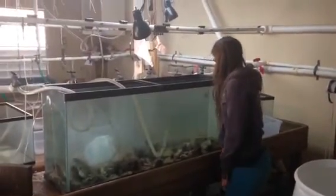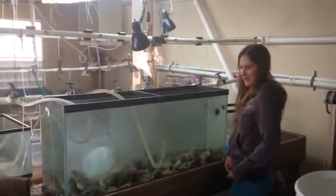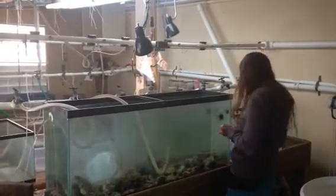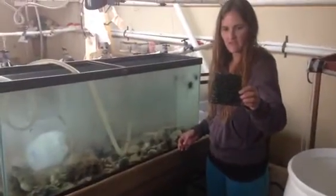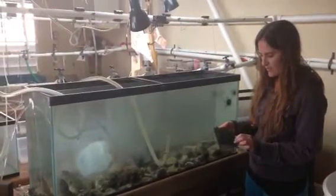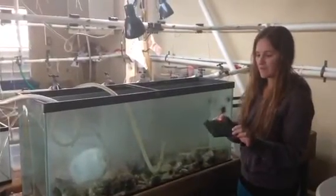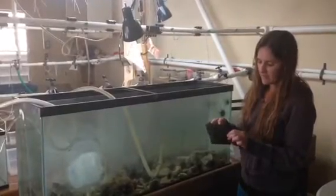So can you tell us a little bit about your project? Yeah, right now I have settlement plates, which are something like this, just basically fake grass that I've set out at the shelf edge here in La Parguera, Puerto Rico. And I leave these out for about a month. At the end of the month I collect them, replace them, and bring them back into the lab.